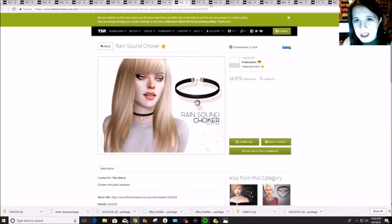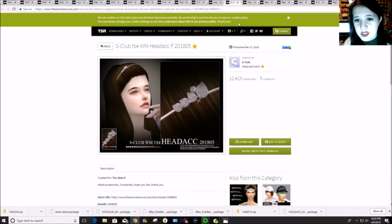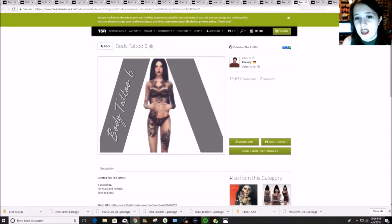Okay, so I've wandered into the accessories a little bit. Some of them you've seen because I was talking as I was doing it. I did add this necklace, which I want more necklaces that are longer on males and females, and I'm not finding them. So, link me some, links in the comment section if you know where there's some long ones. I found some tattoos that I decided I was going to download.